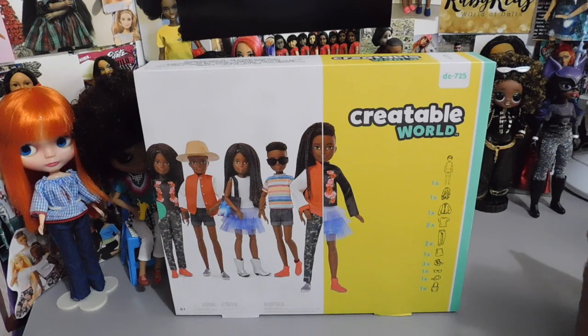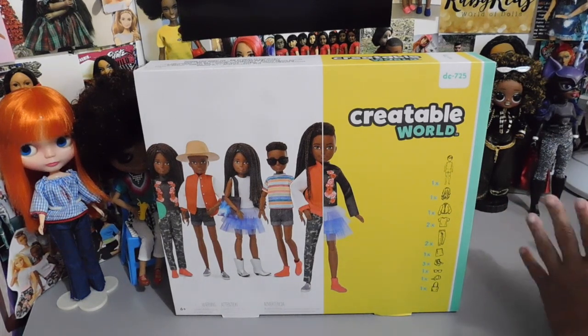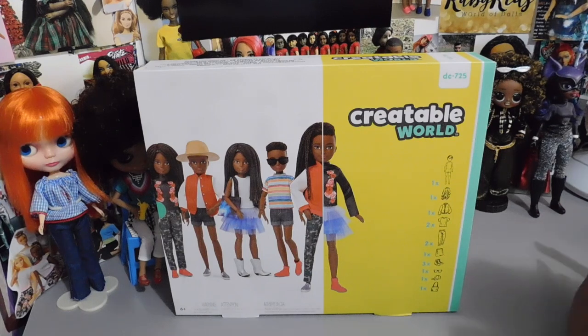Yes, I have one of the Mattel new releases from the Creatable World line, and I'm so excited to share this with you guys. I purchased this cool, awesome doll from Target.com for $29.99. They are also available at Amazon.com. Not sure where else. Those are just the only two places that I looked. And $29.99 is not a bad price, but you get a lot of stuff for the price point.